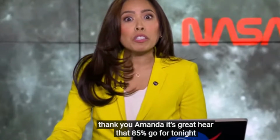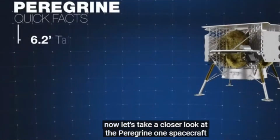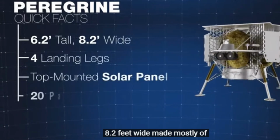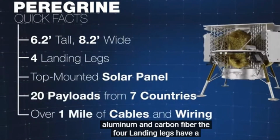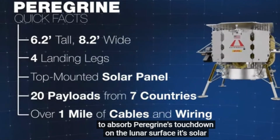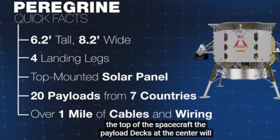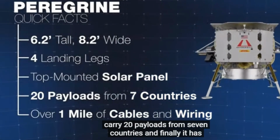Now let's take a closer look at the Peregrine One spacecraft. It's about 6.2 feet tall and 8.2 feet wide, made mostly of aluminum and carbon fiber. The 4 landing legs have a honeycomb design on the inside to absorb Peregrine's touchdown on the lunar surface. Its solar panel is mounted to the top of the spacecraft. The payload decks at the center will carry 20 payloads from 7 countries. And finally, it has over 1 mile of cables and wiring.